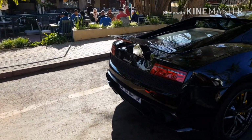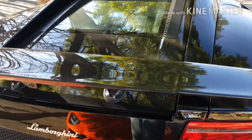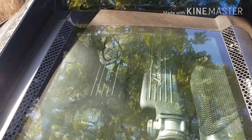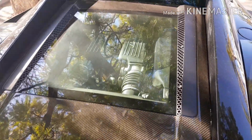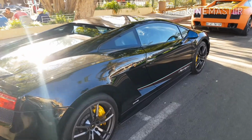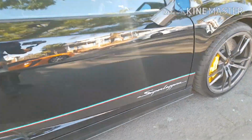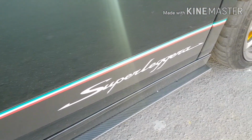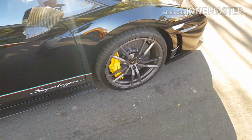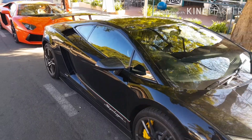We have Superleggera as well, the carbon wing. Superleggera logo on the side skirt. The yellow brake calipers as well. And the mirrors, that's also finished in the carbon fiber.